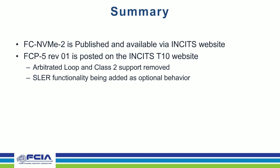Okay, we have another question. Can vendors that implement or started to implement FC-NVMe-1 implement FC-NVMe-2 easily? So I guess that kind of talks about how to move to it, what is affected, and what's the rollout plan.